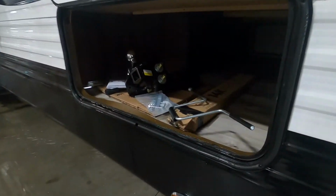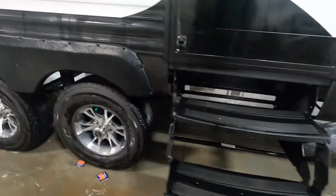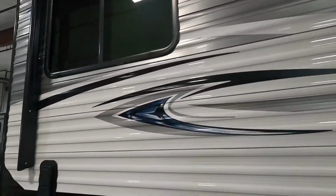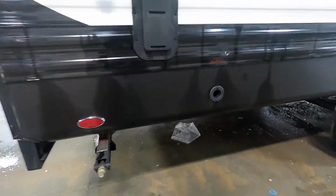Your big pass-through storage with all your hitch work in it. Again, stabilizing jacks. This will help lock your door back. Steps that fold up underneath. Do you have 110 out here? Outdoor speakers. And another vent. Your spare tire. There's a crank in the storage area. Manual crank to run down your spare tire.